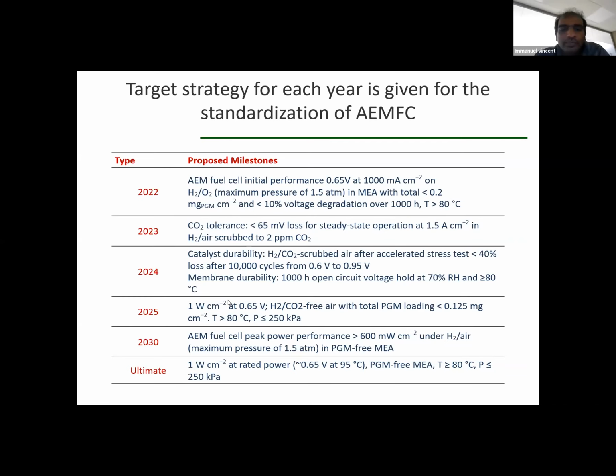So our ultimate aim is to increase this performance up to 1 watt per centimeter square at the PGM-free membrane electrode assembly.